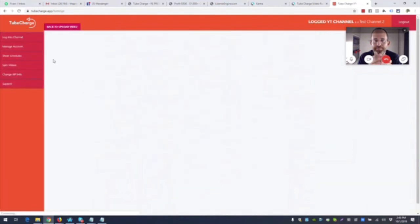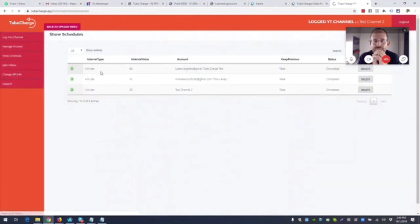You come over here and show schedules, and then you would see the schedule that you just set up, interval value 60 minutes in between. And then just ignore where it says false here. The status would stay pending, which means that the videos are going to be going into YouTube. And then when all the videos are uploaded, it'll say the status is completed, and you can delete those and get rid of them in here if you want to.